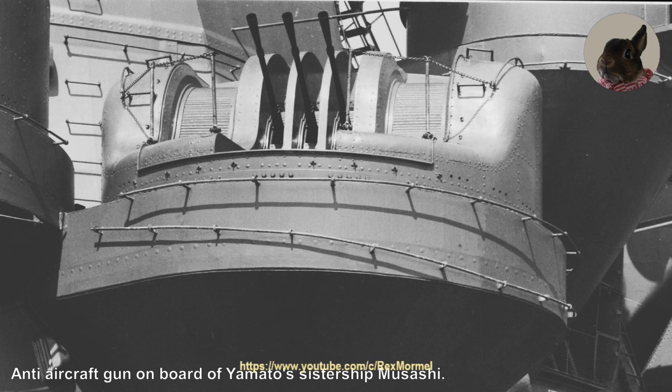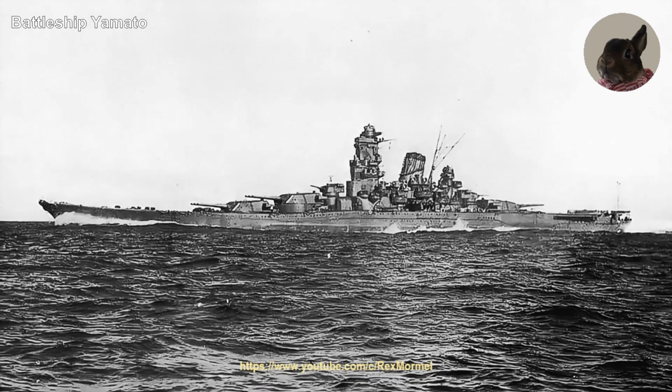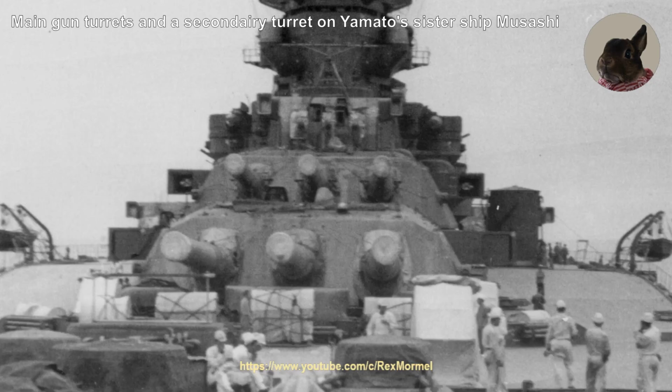The battleship Yamato's 12 Kampon boilers gave her an output of 150,000 shaft horsepower. That gave the battleship a top speed of 27 knots. The Yamato had a 16.1-inch belt and an 8.9-inch thick armored deck. Her main gun turrets had 26.6-inch face plates.